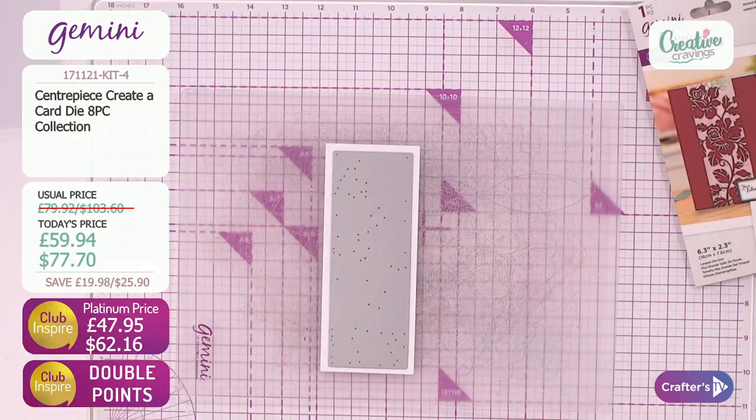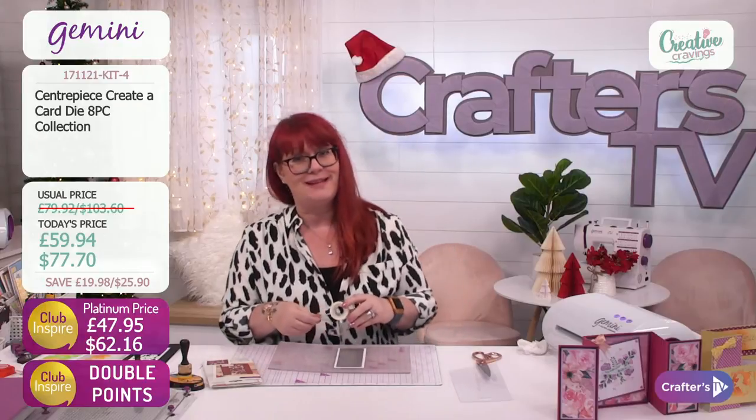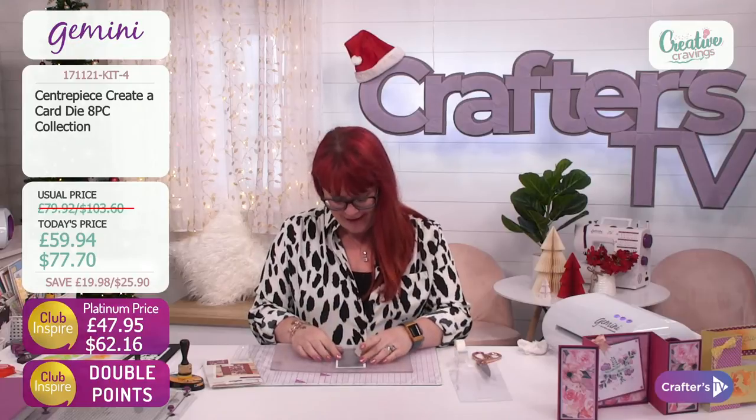Just looking for my tape, there it is. See, this is why I don't tidy up after myself, because then I can't find anything. It's just still all left out for me. I know where it is.